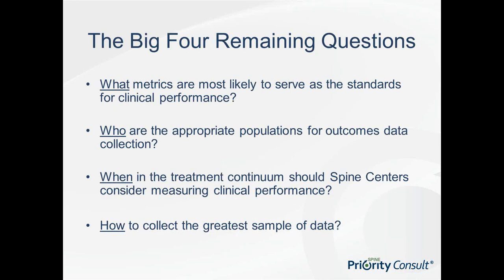In our discussion today, I am going to address the 4 questions that new organizations need to answer when beginning an outcomes collection program. So you'll see, the what, who, when, how of outcomes. So what metrics are most likely to serve as the standards for clinical performance? We'll definitely get into the surveys that we provide in our software for our clients to collect.